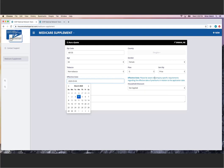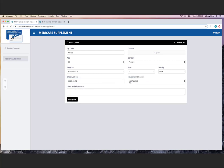And we do provide a warning, just letting you know, when you click effective date, stating exactly that. And the last piece here is household discount. We'll get into this in a second, but you can automatically apply the household discounts to the rate if you want, right from this main page. So if you right off the bat want to include that discount in there, we can go ahead and include that, applied or not applied.